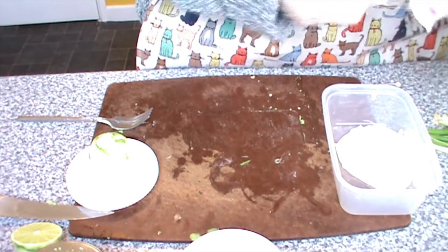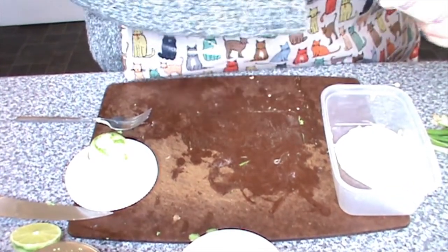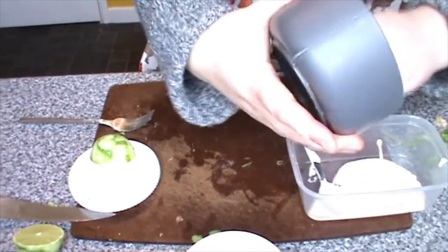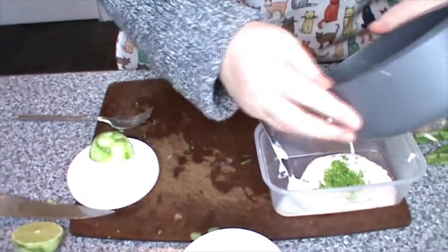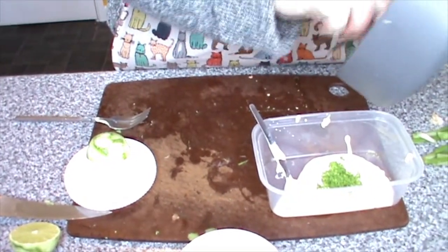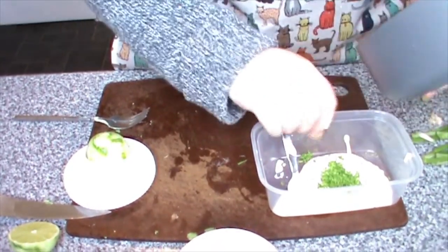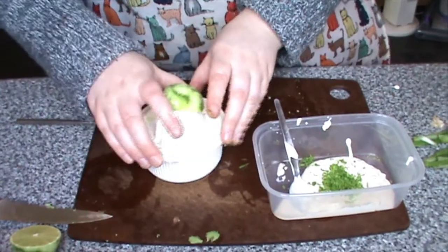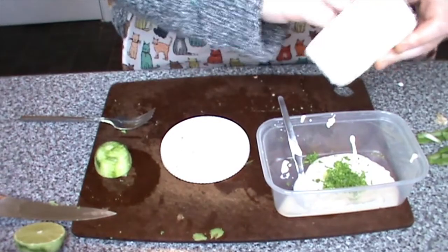There we go. Just scrape everything out so there's no waste, and then that I can wash out and put in the recycling. And then we scrape in the lime zest. And that's going to go into the washing up. I'm going to just use the last little bit of lime juice.